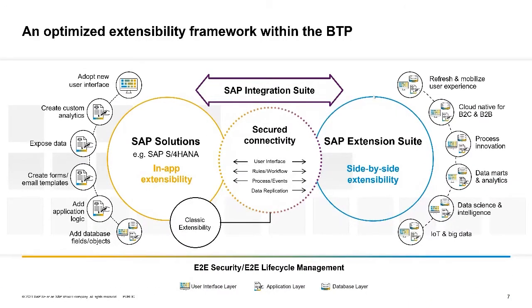On the left-hand side, you have the in-app extensibility. Usually our SAP solutions like SAP S/4HANA, like SuccessFactors, provide in-app extensibility options, which are minor changes that you can make to the software, like for example, creating new analytics reports or creating a form or changing a UI field. These are minor changes that you can make within the app itself, and it usually doesn't rely on the IT department to do these changes, but it's either a key user or a business user that has specific admin rights, specific authentications to be able to make that change.